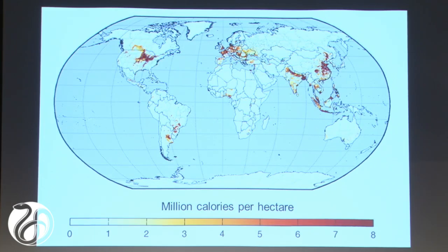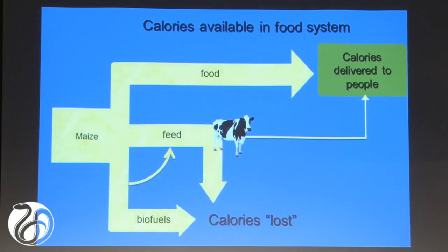So we can look at global distribution of the calories produced from 40 major crops. Areas in the red show places in the world where we produce a lot of calories. And we can look at that calorie production and look at global crop allocations and try to determine what fraction of all of the calories that we grow actually ends up as food for human consumption. So food calories people can eat directly, but feed calories have to be converted into meat and dairy that is consumable for humans before they're delivered to people.